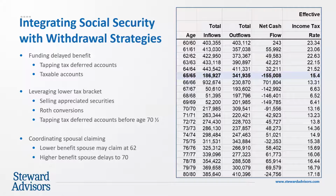And then they also have a negative cash flow in the year they turn 67, the year they turn 68, the year they turn 69. So we know that there's some years there that we have to come up with sources of cash to cover expenses. The second thing that jumps out is in those same years, if you go to the far right column, the tax rate is actually very low compared to their tax rate in other years. So their tax rate ranges from a low of 6.4% when they're 69 to 15% when they're 65.